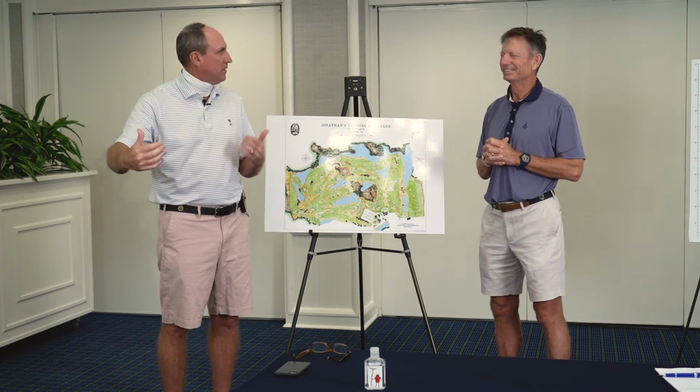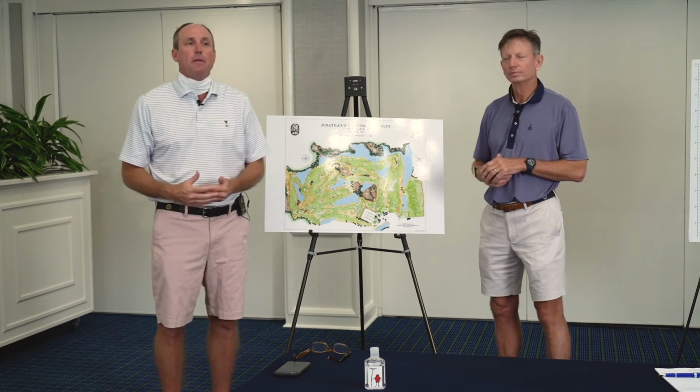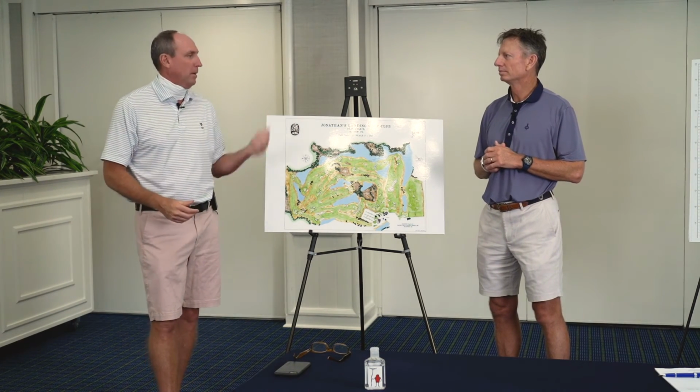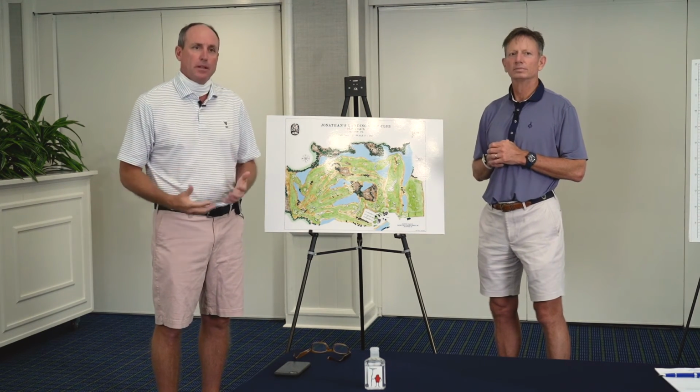So from a back tee standpoint, our tee could go all the way back to the back part of the Fazio tee on the other side of the path, and that would be a good starting point for bigger events and things of that nature. So it just allows some more flexibility in the design.